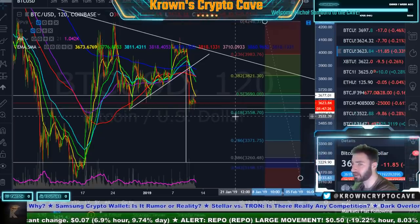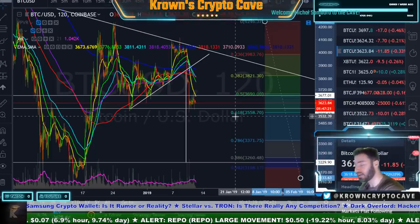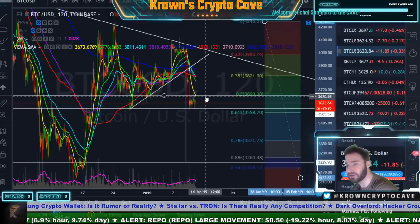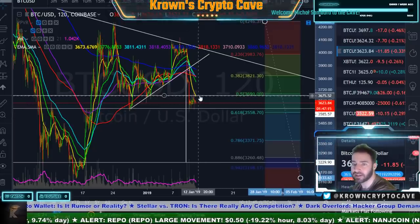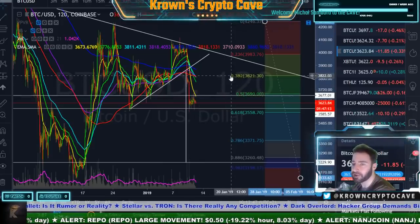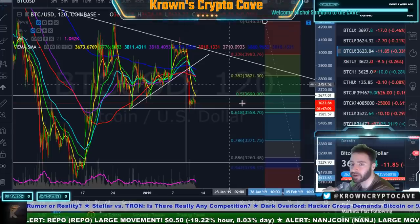So a lot of the bots and algorithms are going to be buying that just by the nature of their program. So if Bitcoin did bounce back up and take out this resistance trend line around 3680, whatever it is, then I'd imagine there's really not too much stopping it from the 3800 level right over here.